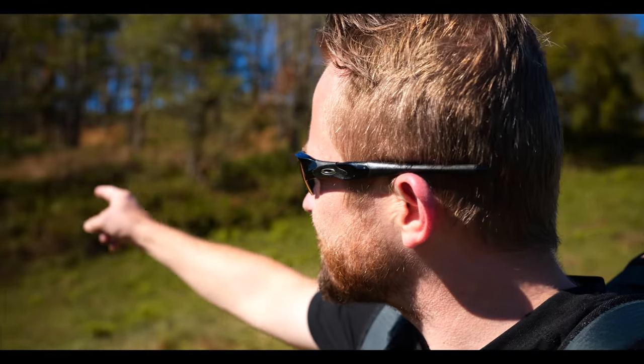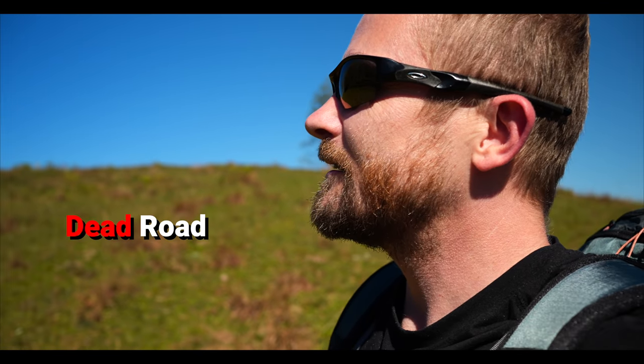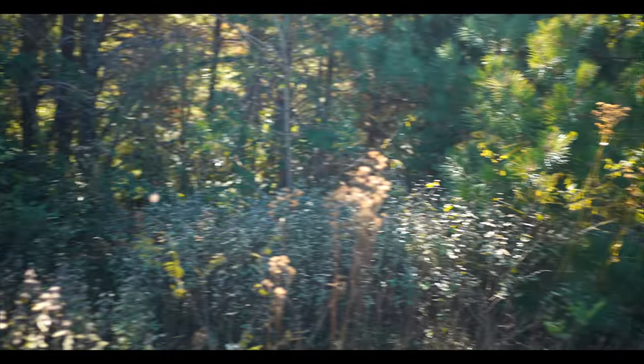You might be able to see it actually. The road goes right over this way. It's super old, it's overgrown. Yeah, too many briars, there's no getting through it. And unfortunately, the same applies for over here.